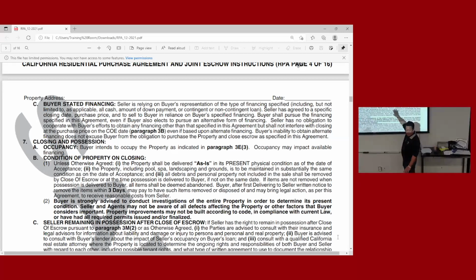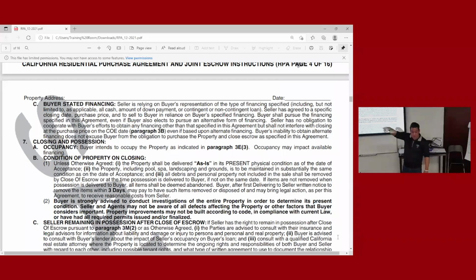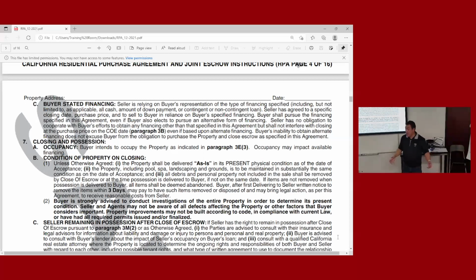But I want you to know this: if you go in your library, in your forms and zip forms, if you actually open up the libraries, there are other libraries you can have. One of those is letters. It's called the CAR letters. And in that letters library, there is a sample letter for this 3-day letter. So the buyer's like, there's stuff in here, I want to get it. We have to give the seller a written notice, 3 days, that we're going to trash it, or we're going to trash it and charge them and sue them.